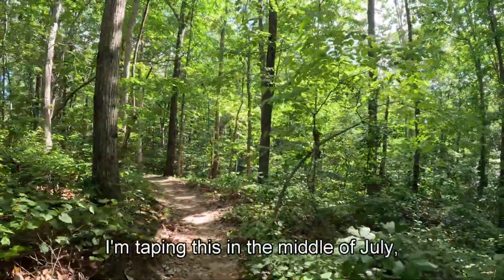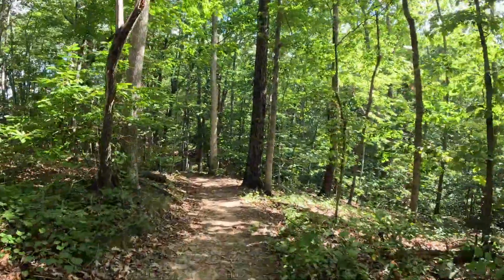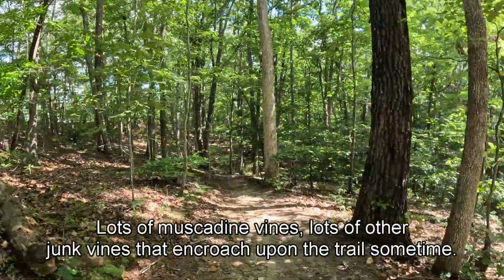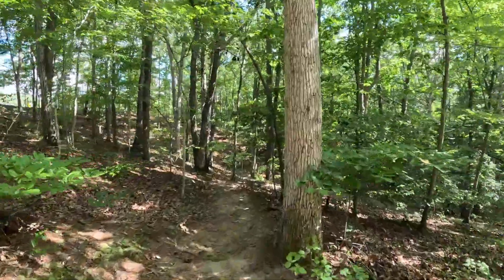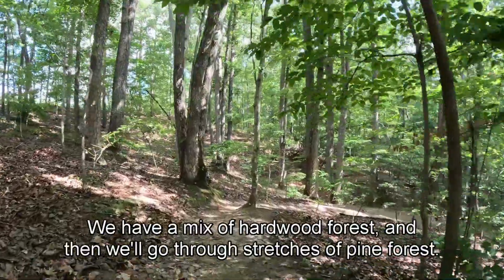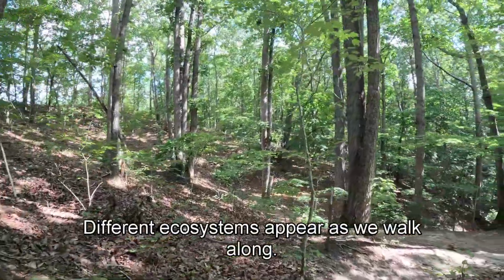I'm taping this in the middle of July, so the vegetation is pretty much at its peak. Lots of muscadine vines, lots of other junk vines that encroach upon the trail sometimes. We have a mix of hardwood forest, and then we'll go through stretches of pine forest. Different ecosystems appear as we walk along.